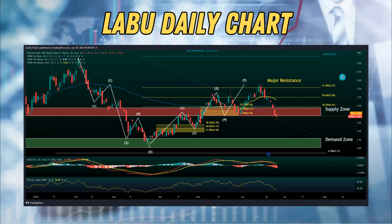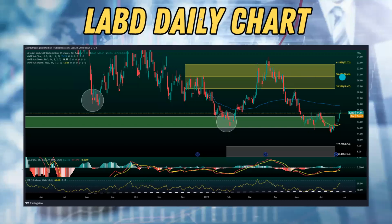But if we take a look at our next chart here, which is LABD, we can see exactly what I mean. We had this established demand zone over here, and right here we grabbed the liquidity and stopped a few people out entering in this demand zone, and then we pushed up higher. And same thing over here, we came back down, grabbed liquidity, and then we ended up pushing back up higher.